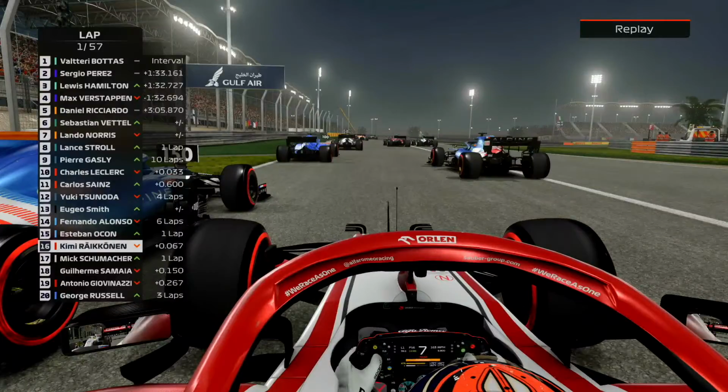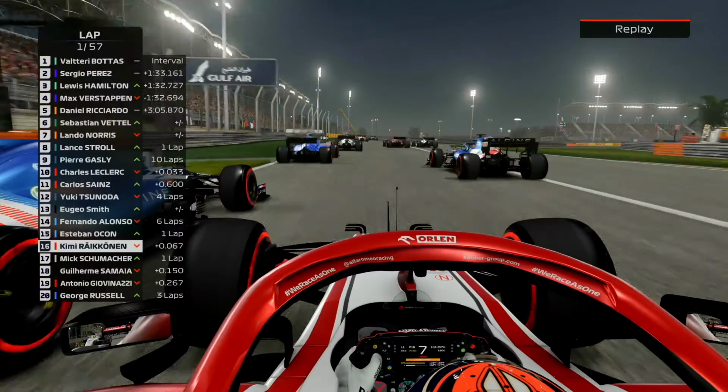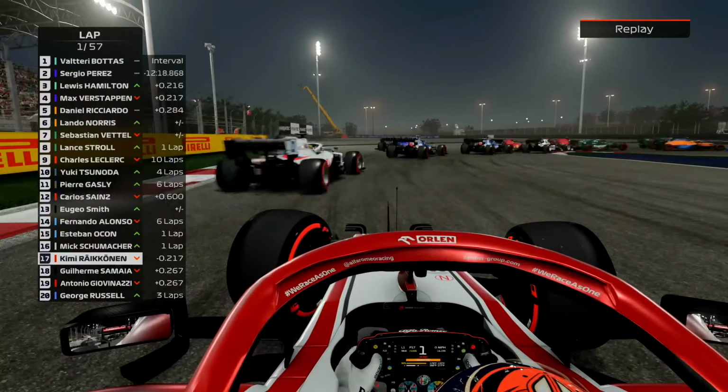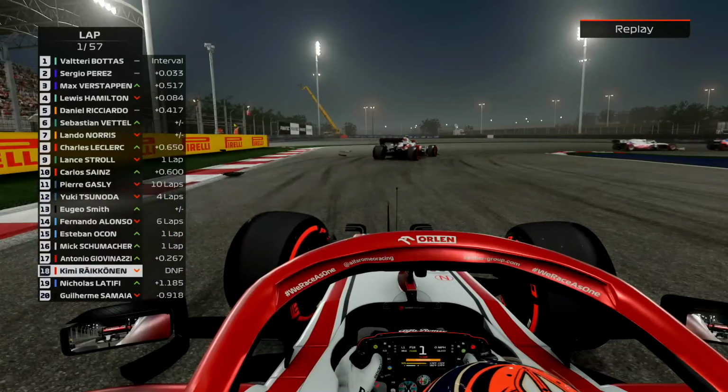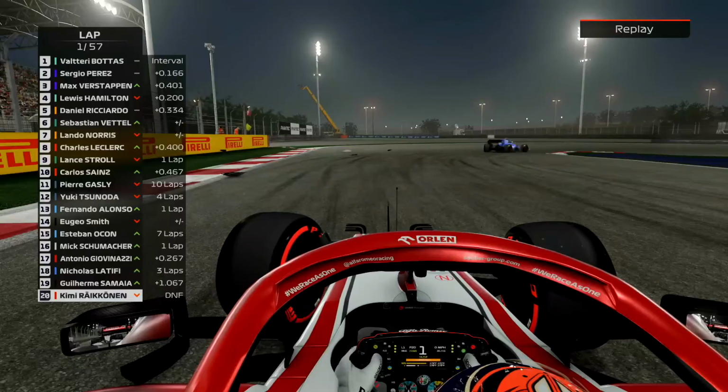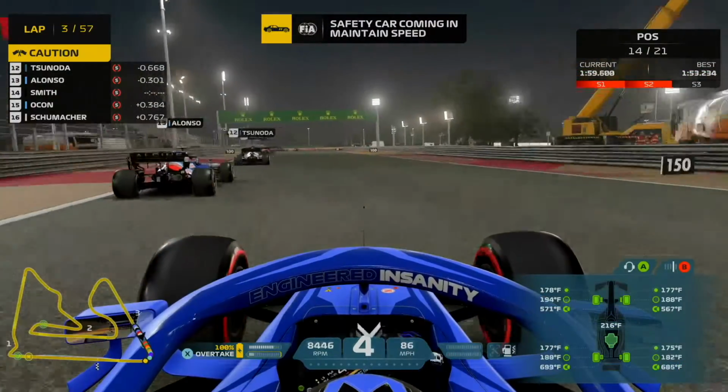Oof, let's see if we can watch what happened. Ooh, it looks like Raikkonen just forgot to press the brakes and ran. He just took himself out of the race. That is a sad way to go.